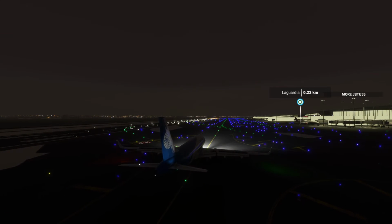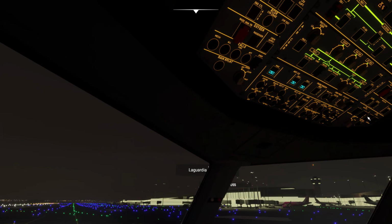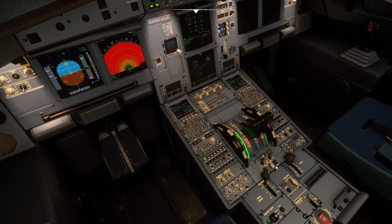County 563 Heavy, runway 25 right, mount point. Alright, 25 right, line up and wait for County 563 Heavy. County 563 Heavy at the shoreline, turn left heading 210. Winds are calm, runway 25 right, clear takeoff. Alright, 25 right, clear for takeoff with a left turn to 210 at the shoreline for County 563 Heavy.